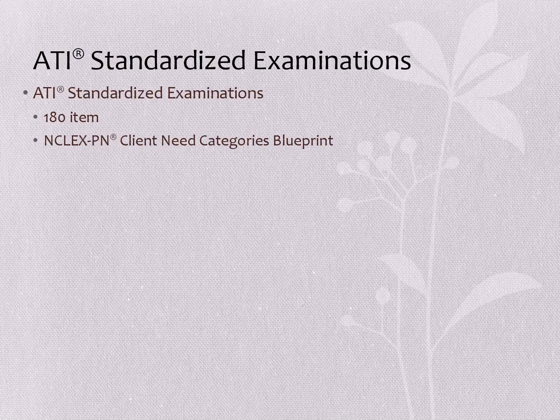The PN comprehensive predictor, available from ATI, is an examination that provides a numeric value that indicates the likelihood of passing the NCLEX PN examination the first time and guides remediation. It is administered to students at or near the completion of the practical nursing program and provides a list of topics related to missed items and a numeric indication of NCLEX PN readiness. The PN comprehensive examination is a 180-item examination that assesses the student's comprehension and mastery of the basic principles of nursing. The percentage of questions from each major category aligns with the NCLEX PN client need categories blueprint.